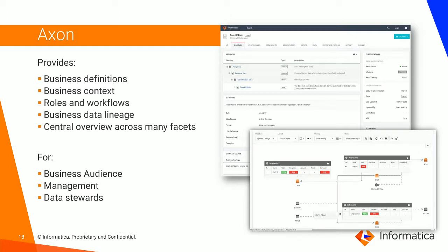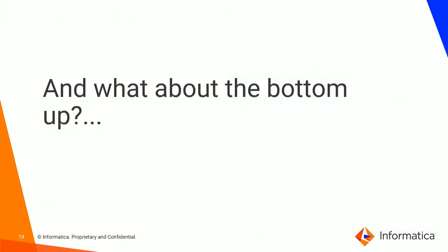But that's only one aspect of it, right? We've spoken about that top-down approach, but what about the bottom-up, Paul? How could you deal with the bottom-up aspect?